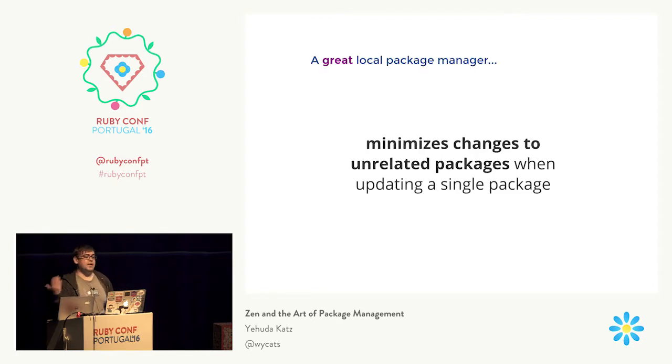That said, a great local package manager not only gives you guarantees that if you don't change anything, you get the same behavior, it also gives you some guarantees that if you make a single change, if you say bundle update of a single dependency, other unrelated dependencies don't change. I call this feature conservative updates. Bundler has this feature, and Cargo has this feature, and whoever copied Bundler or Cargo correctly has the feature. Yarn actually does not have this feature right now. I have an open issue about it.